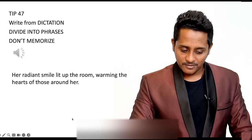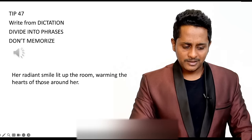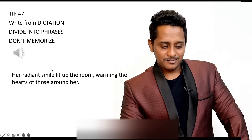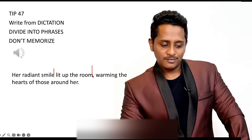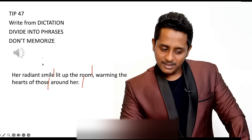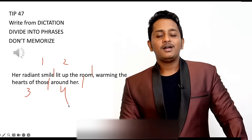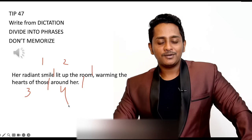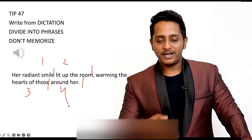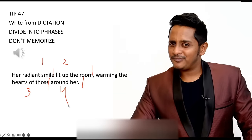It's 4 or 3 phrases. Pay more attention. It is 1, 2, 3, 4, 5, 6, 7, 8, 9, 10, 11, 12, 13, 14 words. No, it is not 14 words. It is: her radiant smile, lit up the room, warming the hearts, of those around her. So it's 1, 2, 3, 4. If you convince your mind it is 14 words, your mind will never accept it. Your mind says, yeah, you can only write 4 words. But if you convince your mind it's not 14 words, it's just 4 phrases.